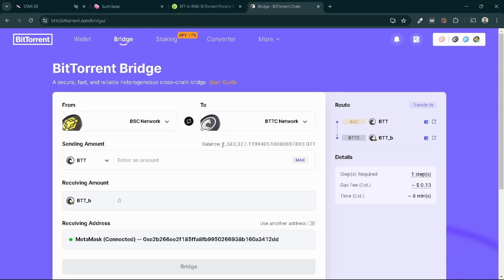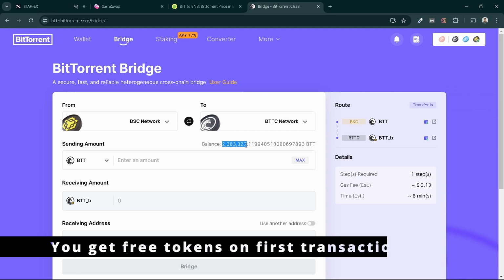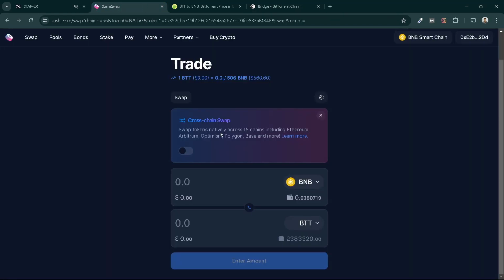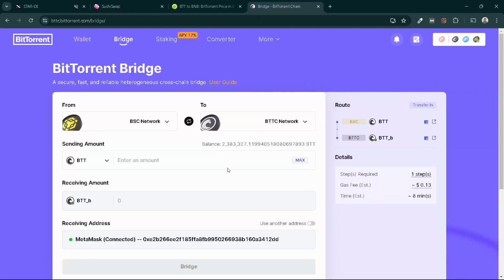So as you see, I did receive free tokens from the BitTorrent team. That's going to also cover my gas fees as well. Because initially we had received 1,200,000 tokens when we did our swap. So we've received an extra 1,000,000 or so tokens.